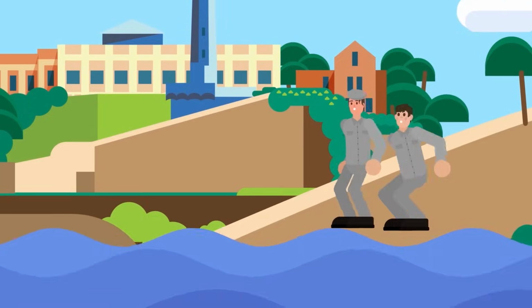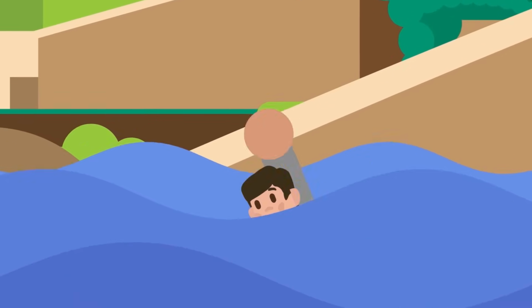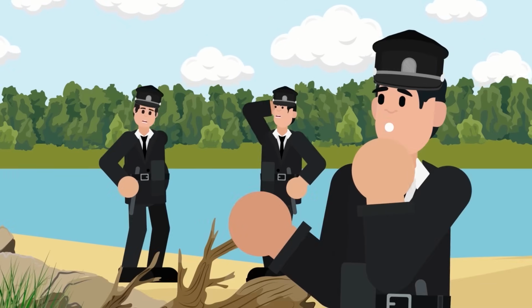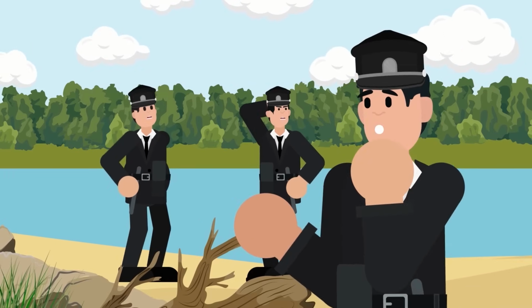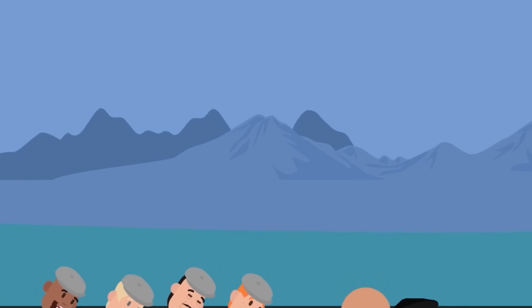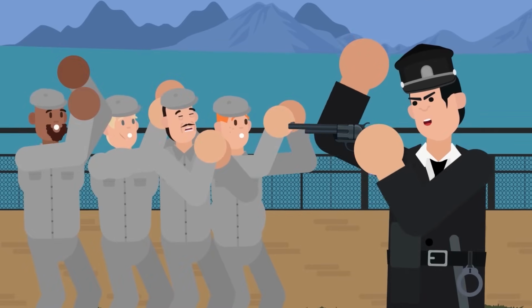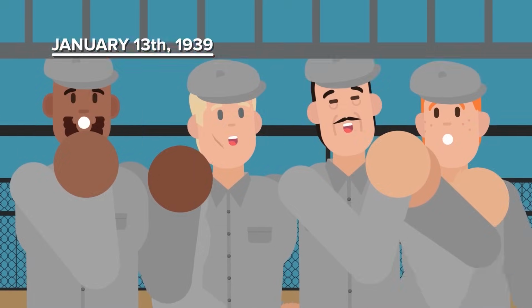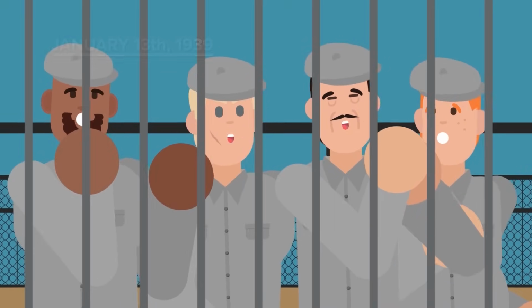They leapt into the waters below, and the strong currents carried them away quickly, never to be seen again. While their bodies were never found, they never got near the shore, and it's extremely unlikely they could have survived. But just because you learn from past failures doesn't mean you succeed. January 13, 1939. There had been plenty of escape attempts in the years since, but none of them went anywhere.